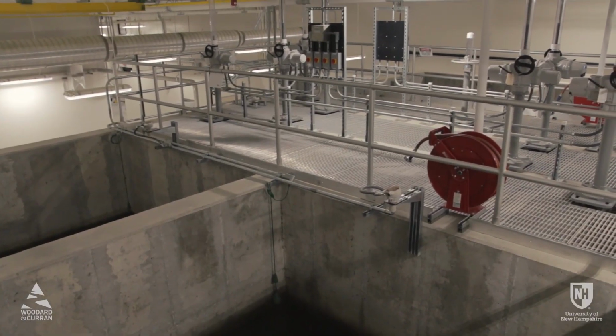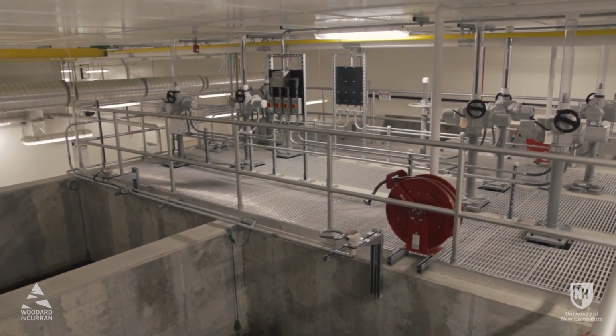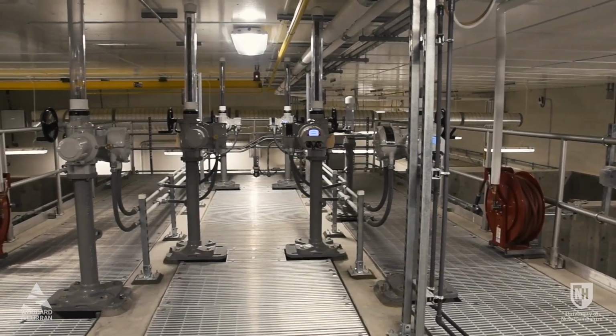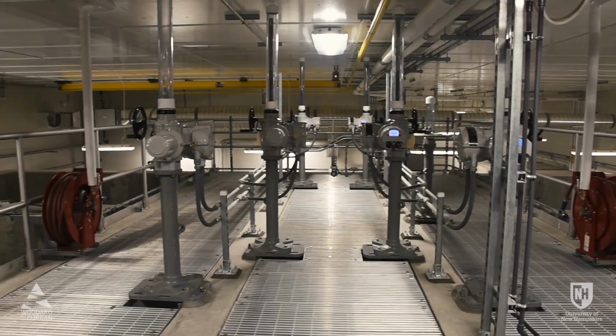This plant has 4 filter basins or beds. Operators control which of the 4 filters are in service by manipulating the weir gates in this channel. This can be done automatically through the plant's SCADA system.